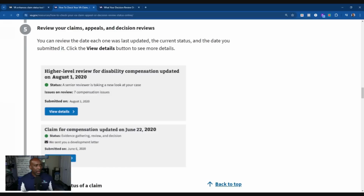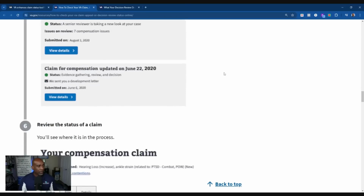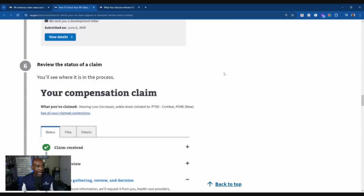All right. Now, the second one, claim for compensation, updated on June 22nd, 2020, evidence gathering, review, and decision. Okay. We'll cover that on the next slide. Submitted on, it gives you the date. Click on view details. All right. Then it goes on to say review the status of a claim. You'll see where it is in the process, your compensation claim.